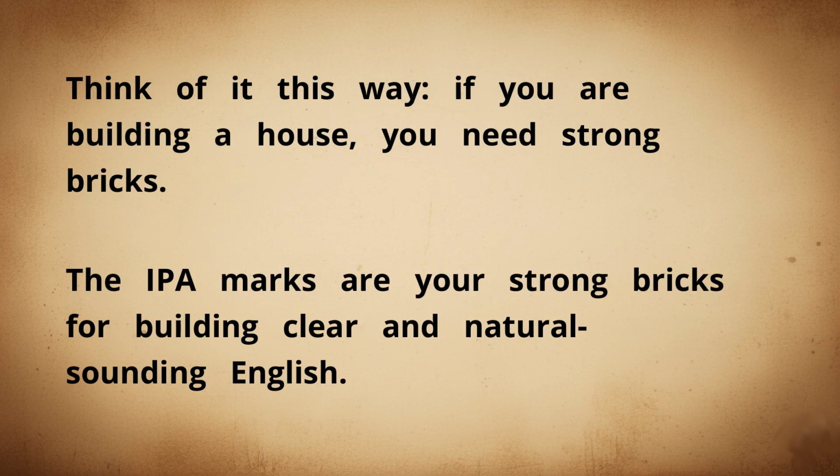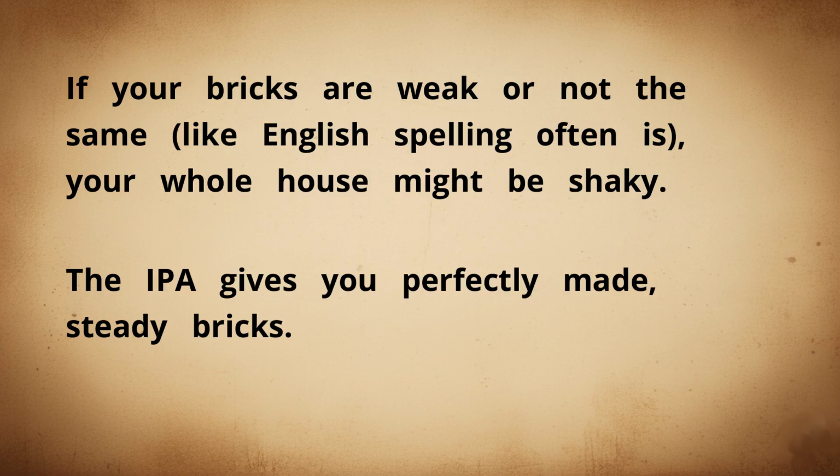Think of it this way. If you are building a house, you need strong bricks. The IPA marks are your strong bricks for building clear and natural sounding English. If your bricks are weak or not the same, like English spelling often is, your whole house might be shaky. The IPA gives you perfectly made, steady bricks.